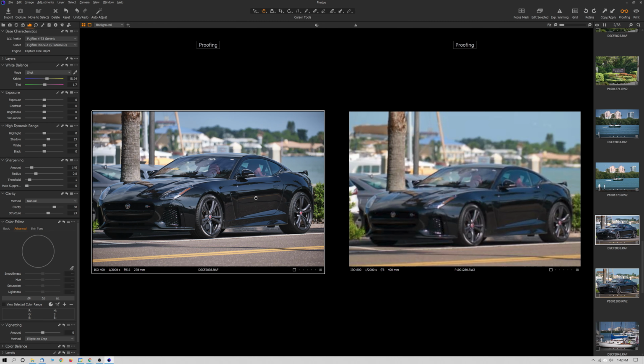Somebody had a nice jaguar out here. It's good to be rich. And basically, let me see, I did make some corrections to the Fuji, so let me go ahead and even these out, so you know what is pretty much the unadjusted.